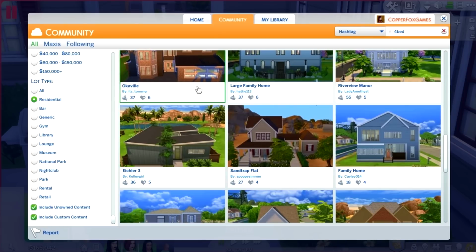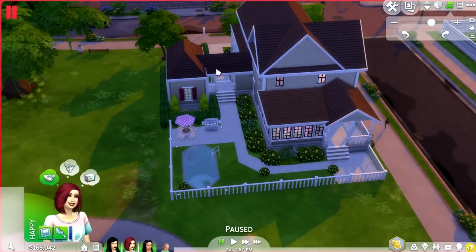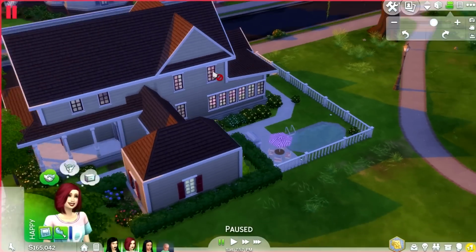I'm not going to upload the house to the gallery just because I feel like I shouldn't be allowed to do that. That is the property of Spoopy Simmer, even though I have redone it. So I'm not going to do that. If you would like the house, you can get that house on the gallery and then just redecorate accordingly.